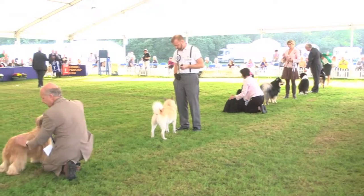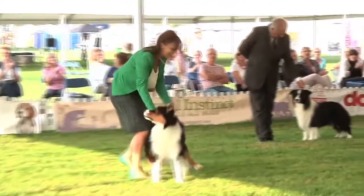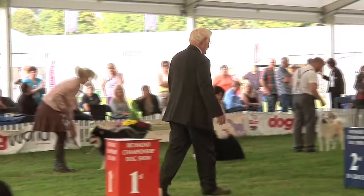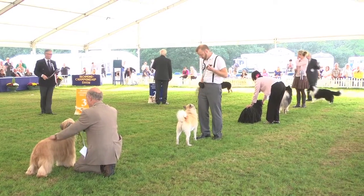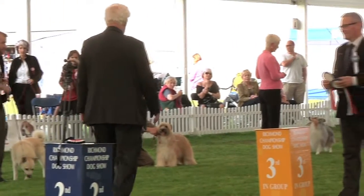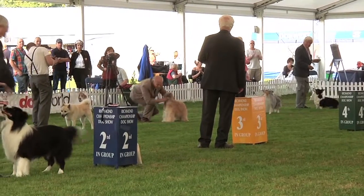And Mike has called for the boards. And the winner of the Pastoral Group here at Richmond 2014, it's the Australian Shepherd Dog, number 2580. Group two, it's the Border Collie, 2779. Group three is the Pyrenean Sheepdog, number 3216.